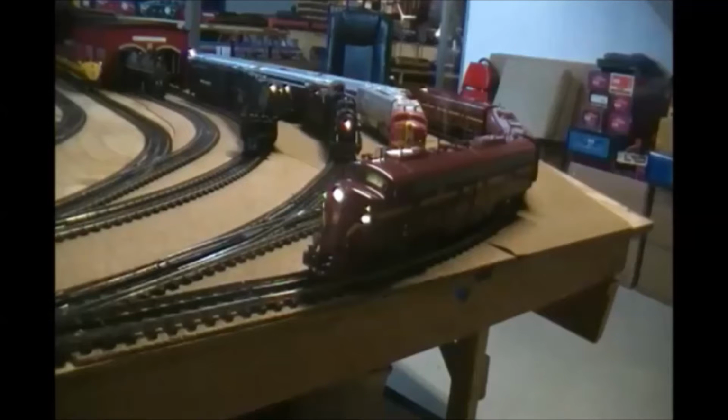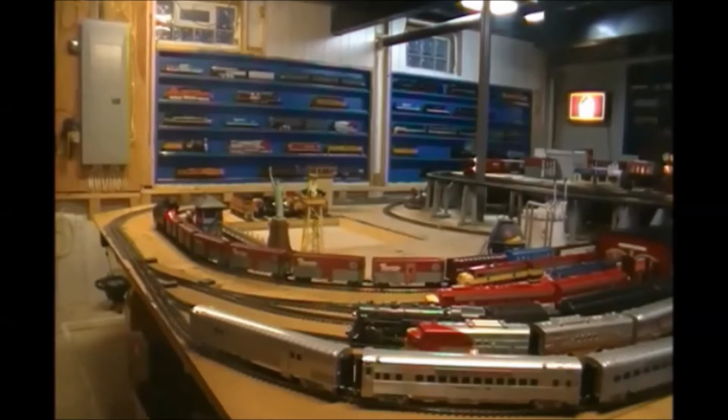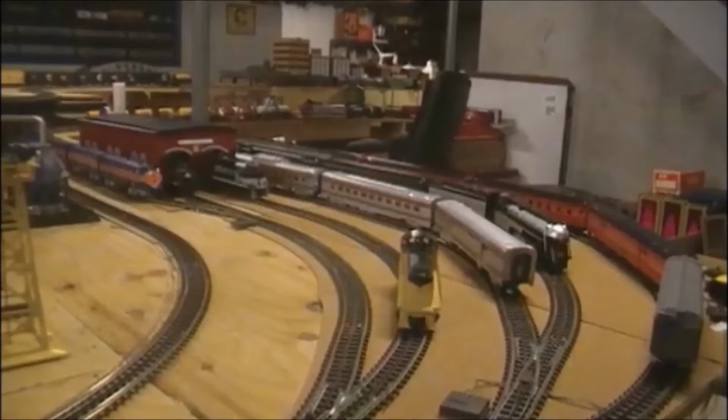Okay, so as you guys can see, this is what the yard used to look like. While it looked really good, we have done some very visible progress to it in terms of making more room for our passenger trains, and I'll show you guys this in just a minute. But this is just a rough idea of what the yard used to look like. But now let's take a look at what it looks like now.